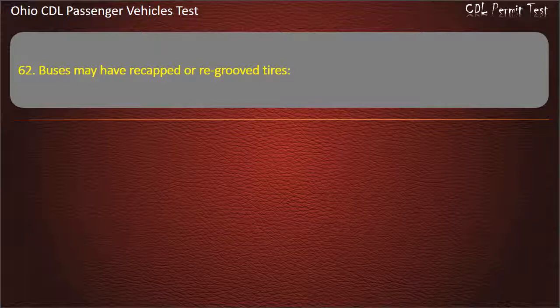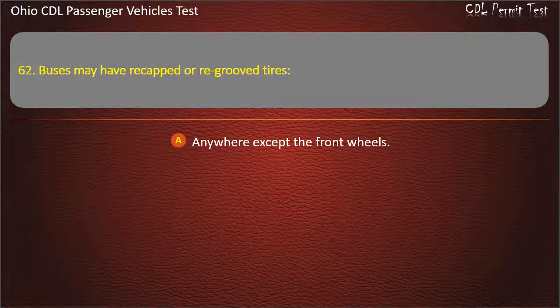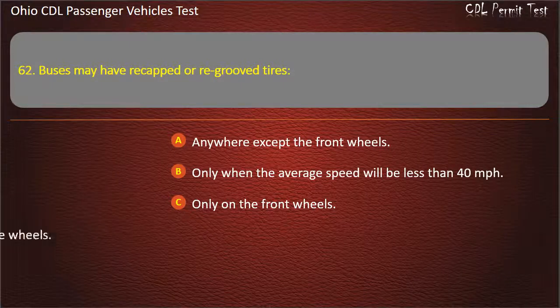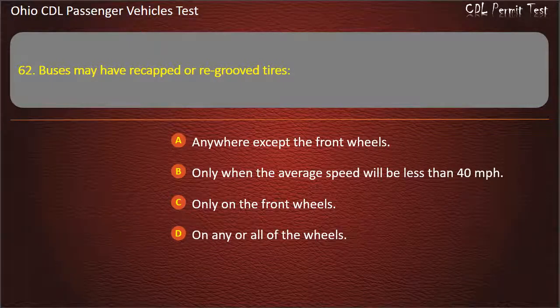Question 62. Buses may have recapped or regrooved tires: Anywhere except the front wheels. Only when the average speed will be less than 40 miles per hour. Only on the front wheels. On any or all of the wheels. Answer. Anywhere except the front wheels.